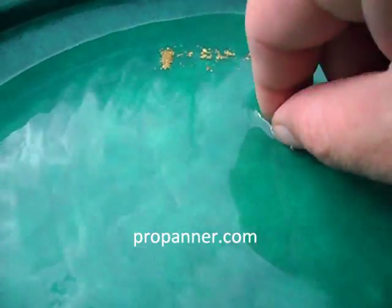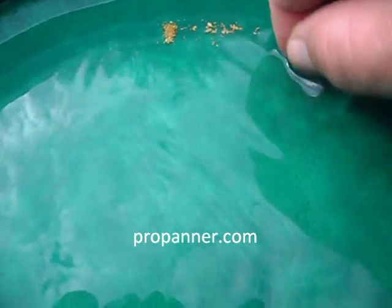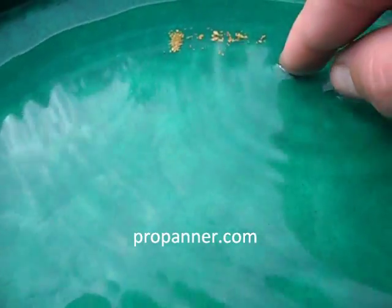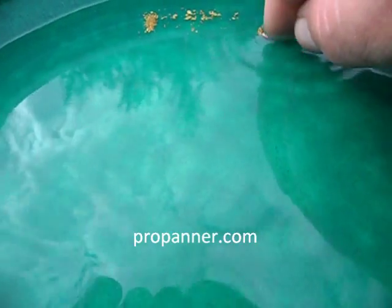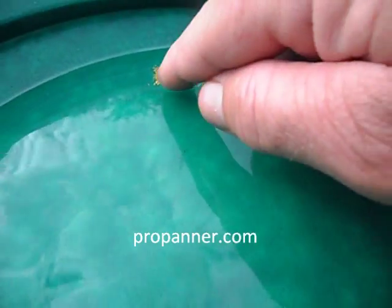And there's the picker from the other day. So, I'd say it's close to a gram. With the picker, it's close to a gram. That's a chunky little monkey right there. Anywho, so today was our last rain chance. So that pretty much wraps it up.